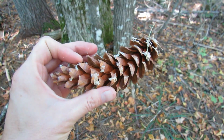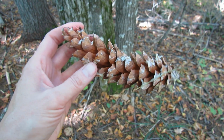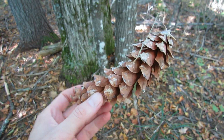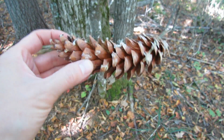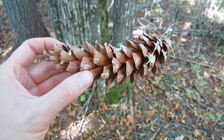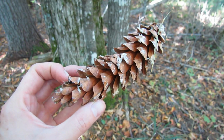Just found this beautiful pine cone. I know a few of you were asking about casting animal prints or pine cones in aluminum. And absolutely you can. So I'm going to steal this one. I think this would be pretty awesome to cast for decorative purposes.